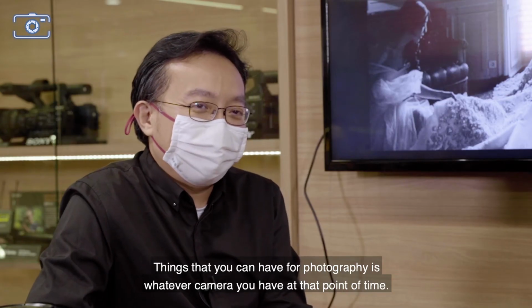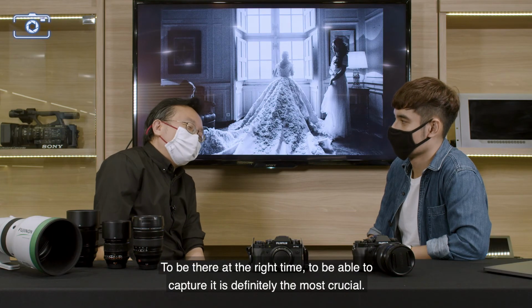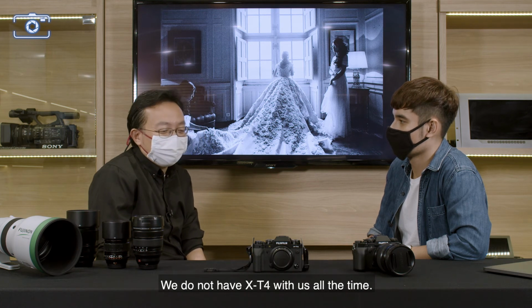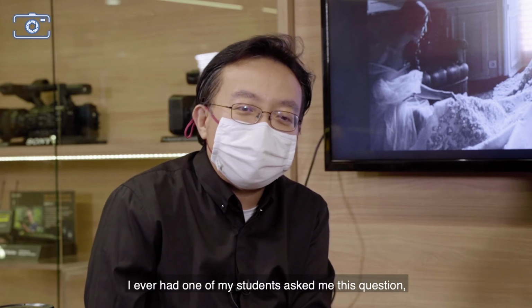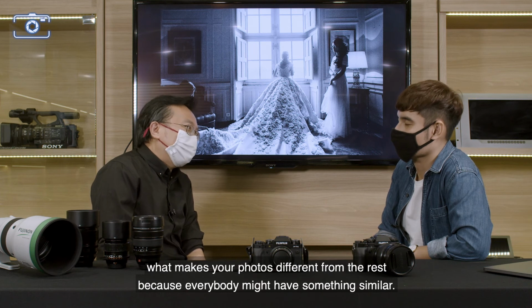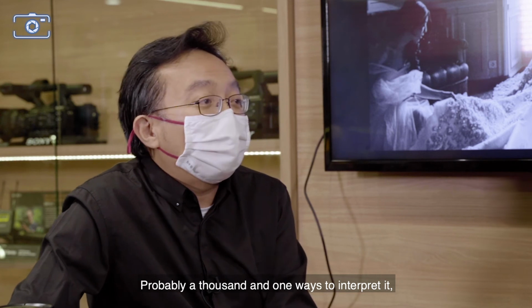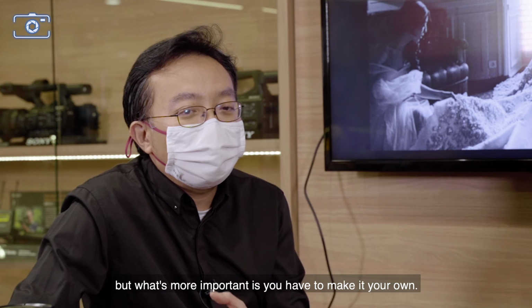The best thing you can have for photography is whatever camera you have at that point in time. To be there at the right time, to be able to capture it, is definitely the most crucial. We do not have the X-T4 with us all the time. One of my students once asked me this question: when we are shooting something and we have 10 other photographers around us, what makes your photo different from the rest? Because everybody might have something similar. Probably there are 1,001 ways to interpret it, but what's more important is you have to make it your own.